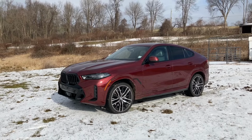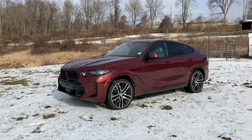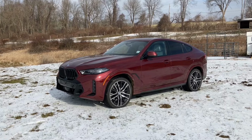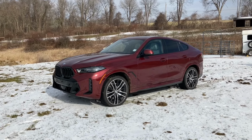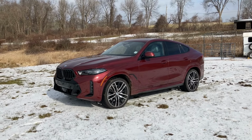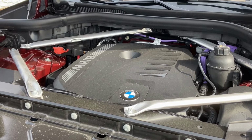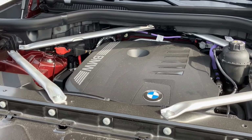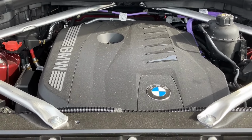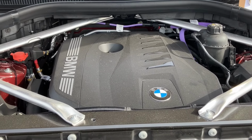So, first of all, let's start where it all begins in a vehicle like this. Let's look under the hood. And by the way, this also has a very, very mild hybrid system to help with fuel economy. So let's take a look and see what BMW's up to now. 3 liters, an inline six-cylinder engine. BMW's TwinPower turbocharging. They are all here. But where are they? All I could see is this big plastic.